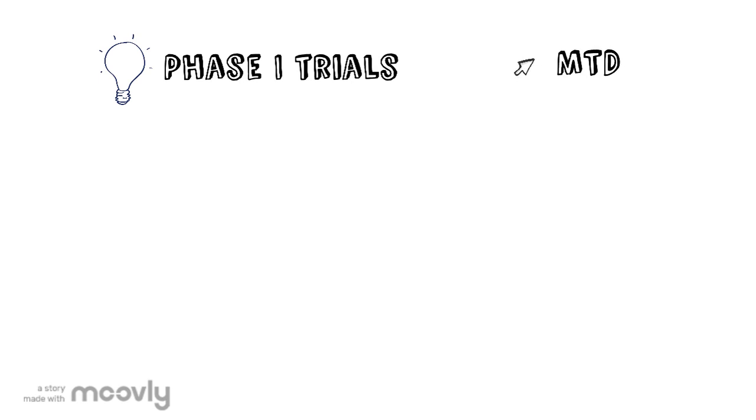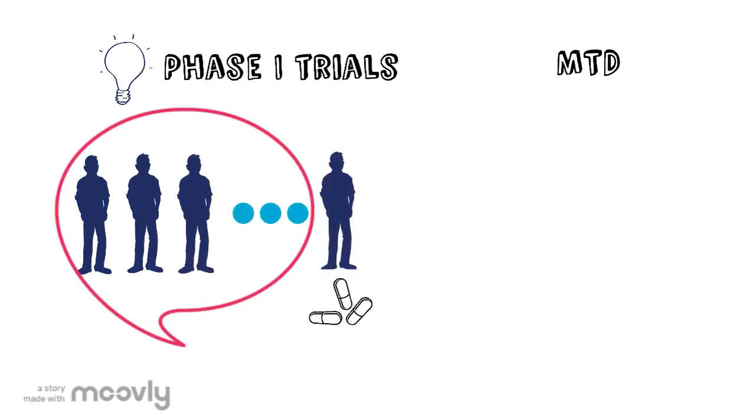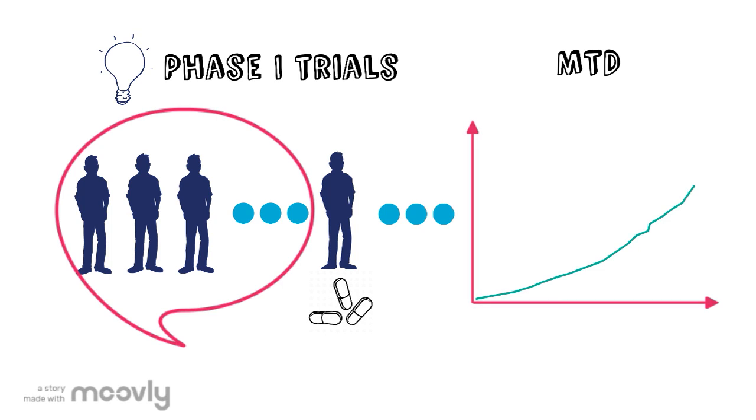A major objective of phase 1 clinical trials is to estimate the maximum tolerated dose in humans. They are commonly designed in an adaptive way. Patients entering the trial sequentially will be allocated with a dose that is estimated to be safe using all cumulated data. A statistical model is established to study the relationship between dose and toxicity.